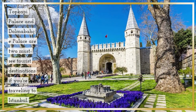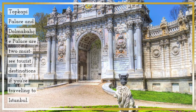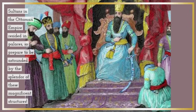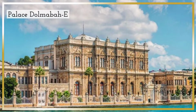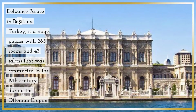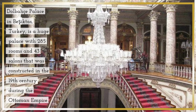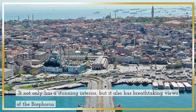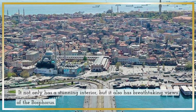Topkapi Palace and Dolmabahce Palace are two must-see tourist destinations if you're traveling to Istanbul. Sultans in the Ottoman Empire resided in palaces, so prepare to be astounded by the splendor of these magnificent structures. Dolmabahce Palace. Dolmabahce Palace in Beşiktaş, Turkey, is a huge palace with 285 rooms and 43 salons that was constructed in the 19th century during the Ottoman Empire. It not only has a stunning interior, but it also has breathtaking views of the Bosphorus.